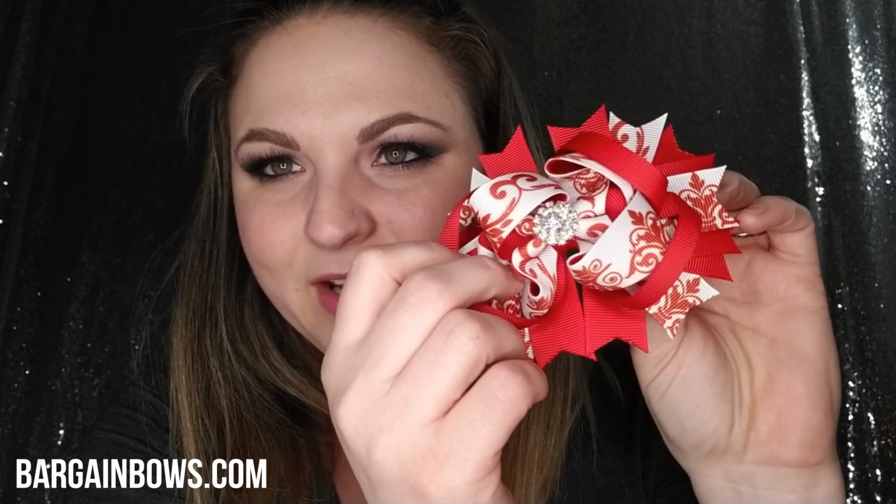We have many styles available, so make sure to go check our website, bargainbows.com, to see all the styles we do have. Here's one right here. Beautiful, gorgeous rhinestone in the center. This one right here is beautiful as well. And then we just have a clear rhinestone in the center. And then these are available on single prong clips and also our alligator clips with teeth.